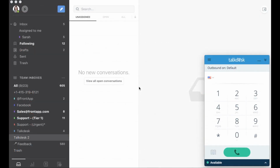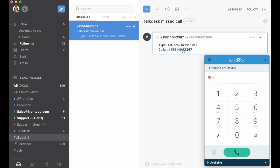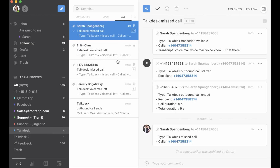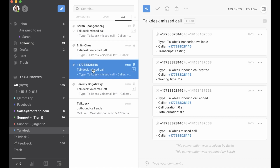So now, let's test this out in Front. I'm going to have Sarah give me a call, and I'll decline it so that I miss her call, which should trigger TalkDesk to send us a message. Great. Let's open this up to see the details. This is a new contact for us, so I can easily create a new contact in Front. If it were an existing contact, I'd see a name displayed here as well. Just like any other email or message in Front, I can work with my team to manage these TalkDesk calls, assigning them to the right teammate, commenting on them, or sorting them automatically with rules. With Front and TalkDesk connected, it's easy to integrate voice into the rest of your support workflow and manage everything in one place.